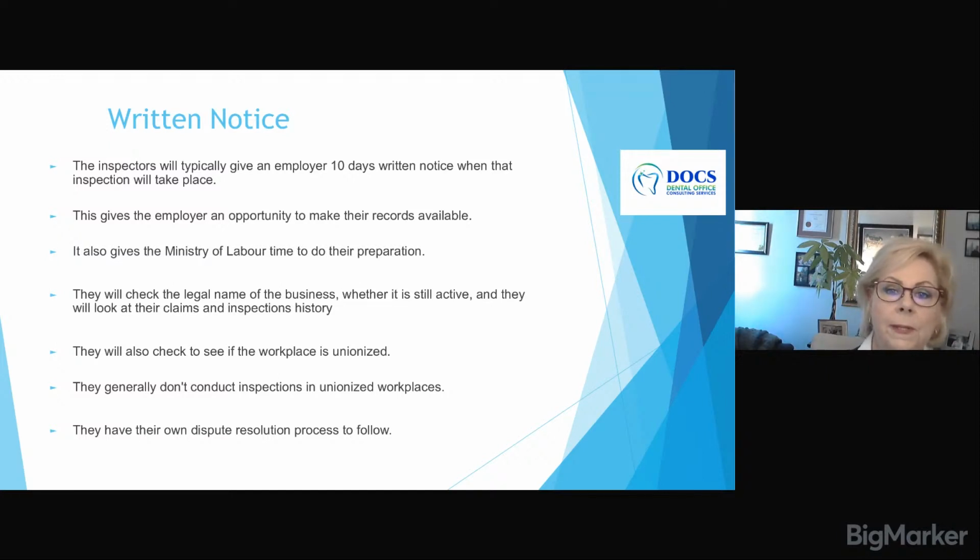The employers will typically give you 10 days' written notice that the inspection will take place. So this gives you time to make sure that the records are available for them. It also gives the Ministry of Labour time to do their preparation. As I said, they will check with CRA, to make sure that they have done their homework before they come in. They will check the legal name of your business, as well as whether it's still active, and they will look at any claims and inspections history as well.